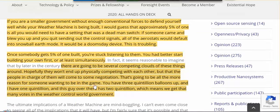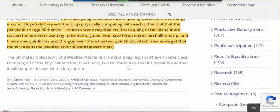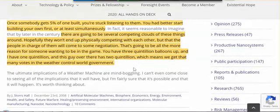Competing clouds. Could we see warring clouds? Yeah. Which is really quite kind of, we're now living the unimaginable. But if you have 3 quintillion balloons up, and I have 1 quintillion, and this guy over there has 2 quintillion, which means we get that many votes in the weather control world government. Wow. All right.